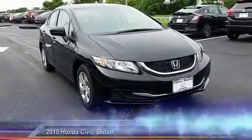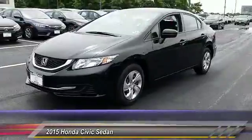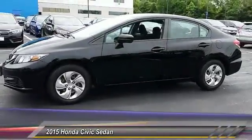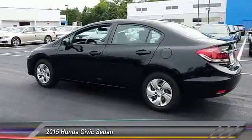The 2015 Civic, Honda Civic. Practical, awesome gas mileage, and incredibly reliable, and is priced below $15,000. This vehicle has less than 7,000 miles.